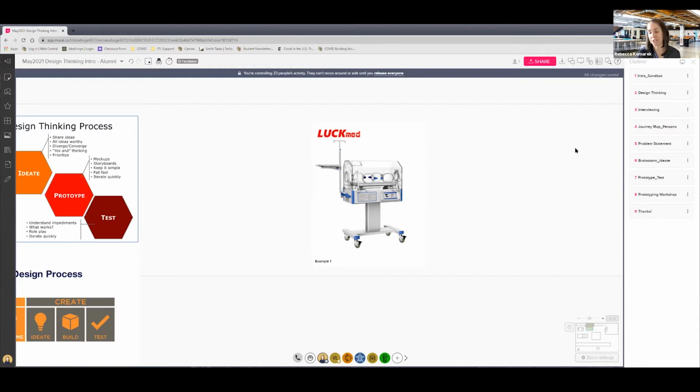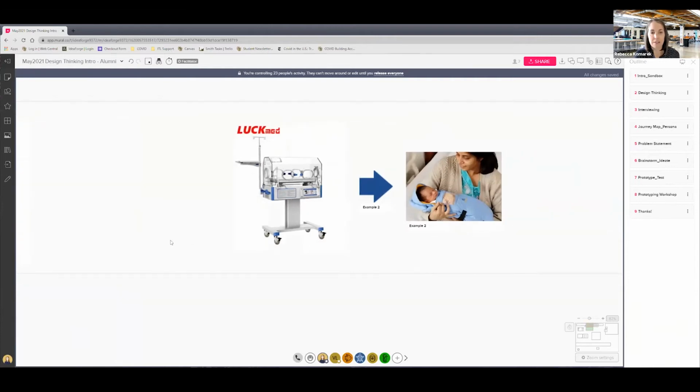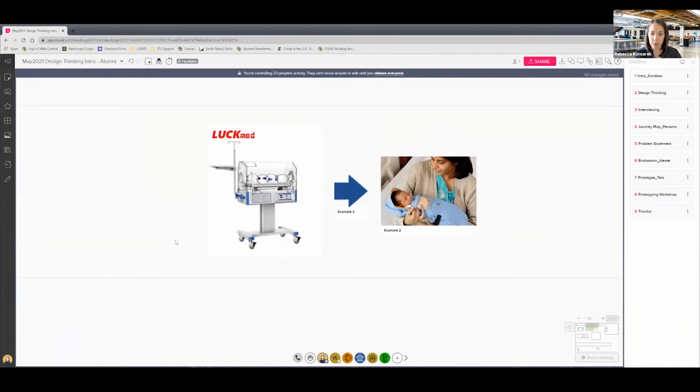So they reframed their question. Instead of trying to figure out how might we design a new or less expensive infant incubator, they reframed the question to how can we design a solution for keeping a baby warm? With that reframe of the question, they were able to pivot from thinking about an incubator to thinking about a way to keep babies warm. So you can see more or less this infant is in a sleeping bag. It's an infant sleep sack. The solution that they came up with is this kind of sleeping bag device.